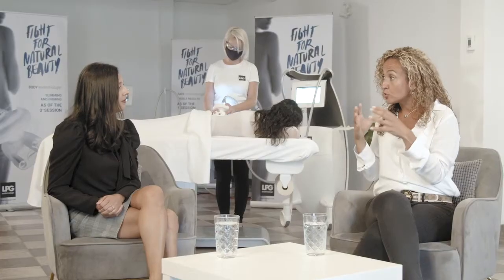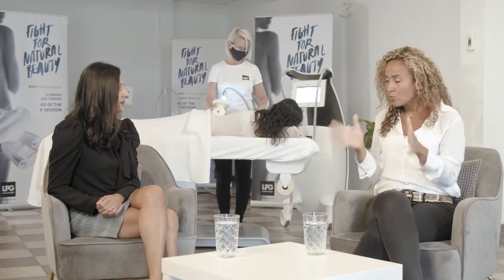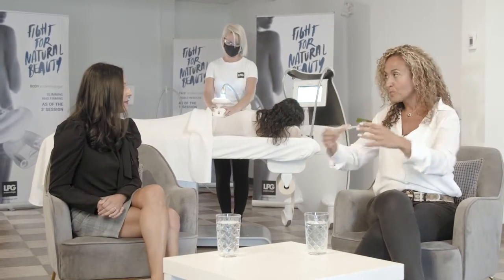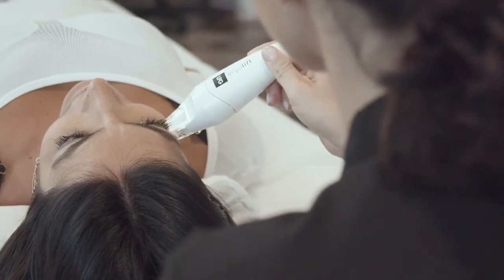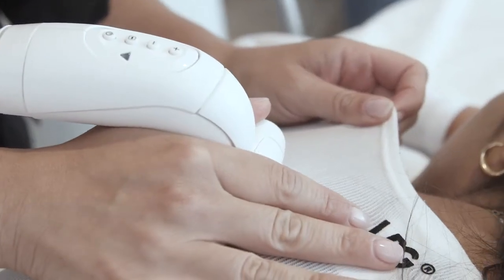Here we have, I believe, the foundation of any business in our industry. You absolutely need to rehab the body before adding anything to it. We're optimizing the normal functions. You're able to target so much in one treatment. Full body, 40 minutes, cellulite, skin tightening, body contouring, front and back.